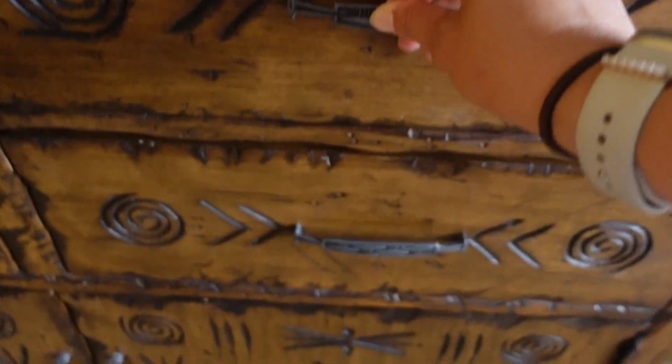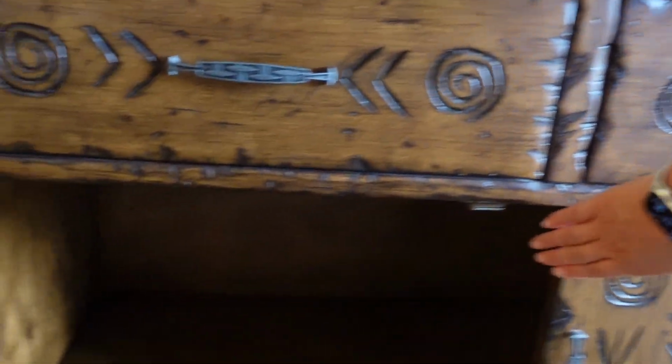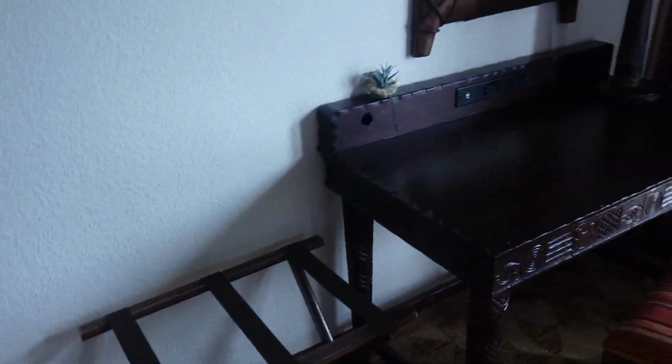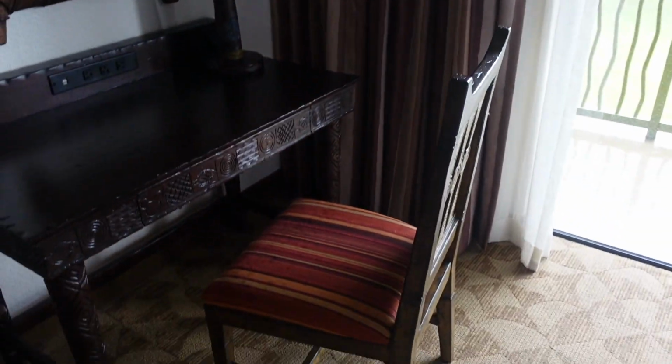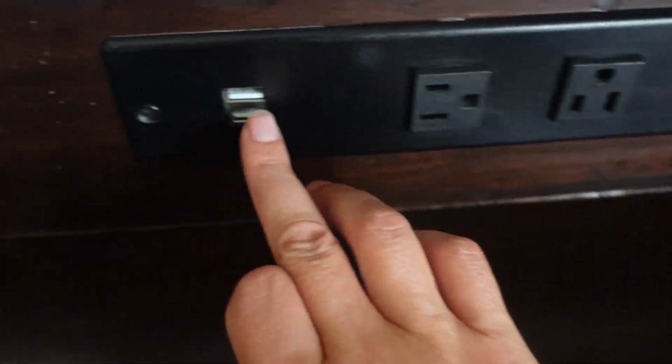A nice little bench here with storage underneath. This is very deep. You can use this for sitting or for setting your stuff on. Your TV. And this has 2 drawers on either side. And then this compartment at the bottom that opens up. Lots of storage space in there. You have your rack for your suitcase. If you're here to do work, they have a little desk area. A nice little mirror. And really cool detail on that light there. And you have your outlets here. 3 regular outlets, USB ports.